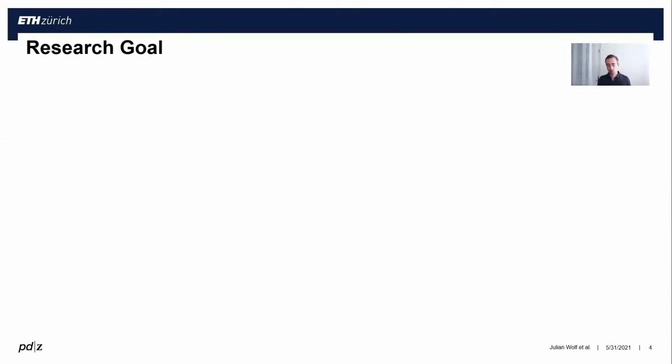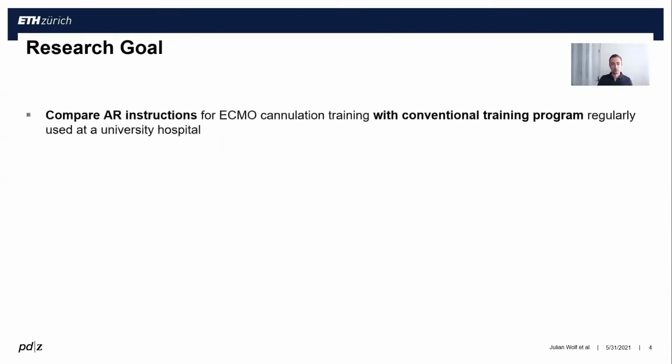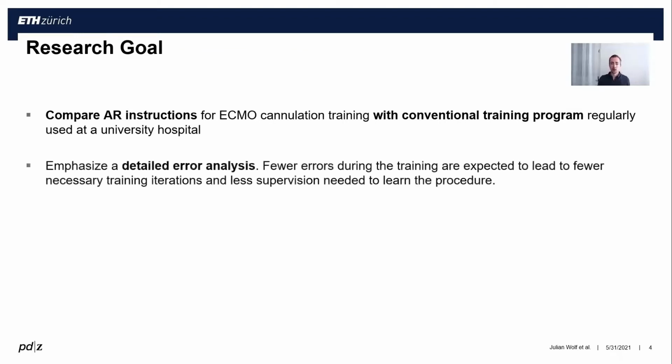In this work, we want to extend this research to ECMO cannulation training, to also compare AR instructions versus conventional training, regularly performed at the university hospital. Besides training times and user experience, we emphasize a detailed error analysis. Fewer errors during the training are expected to lead to fewer necessary training iterations and also less supervision needed to learn the procedure.